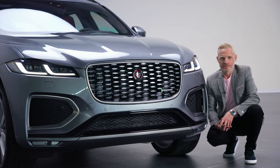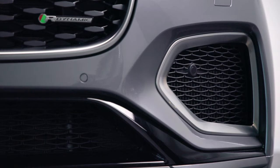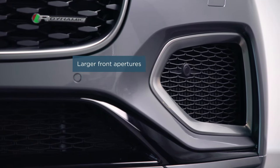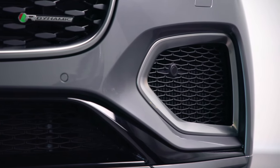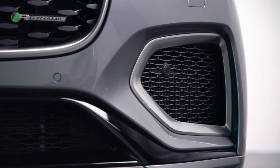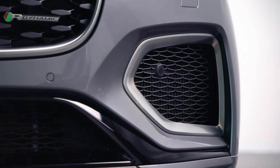Another thing to highlight on the front end are the updated apertures that we've created for the grille and the lower bumper. We've made them larger and used technical finishes. This visually widens the front of the car to enhance that sense of presence and performance.